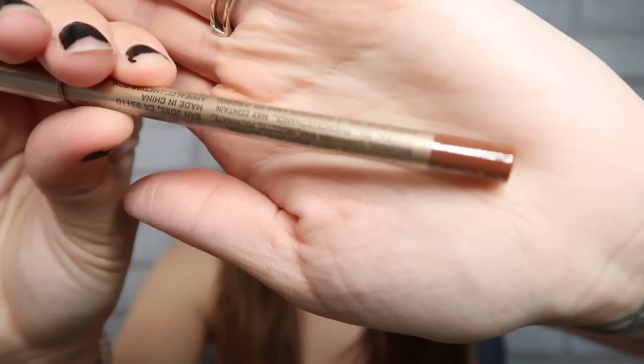Next, we have a, is this a lip liner? This is from Appeal, Gel Liner in Desert Taupe. Yes, I think this is a lip liner. Oh, it's a lip liner or an eyeliner. Retails for $21. I've never heard of Appeal before. I have a huge problem paying $21 for a lip liner, eyeliner. I don't wear a lip liner, but for an eyeliner, $21, I don't know. There's a lot of good drugstore eyeliners. Not gonna open this because I'm probably gonna give it away.